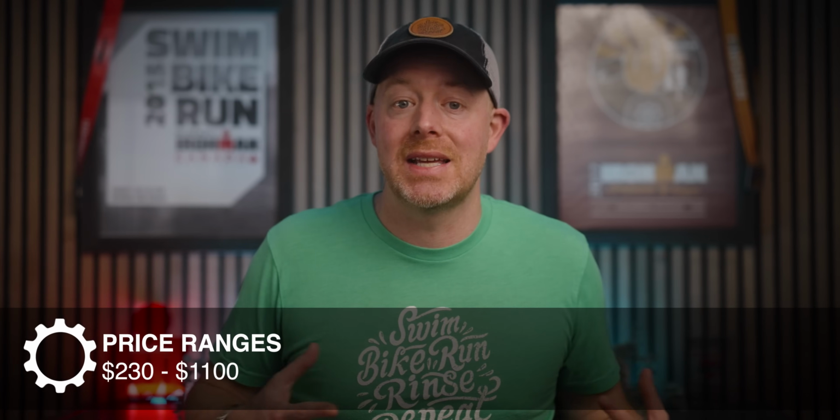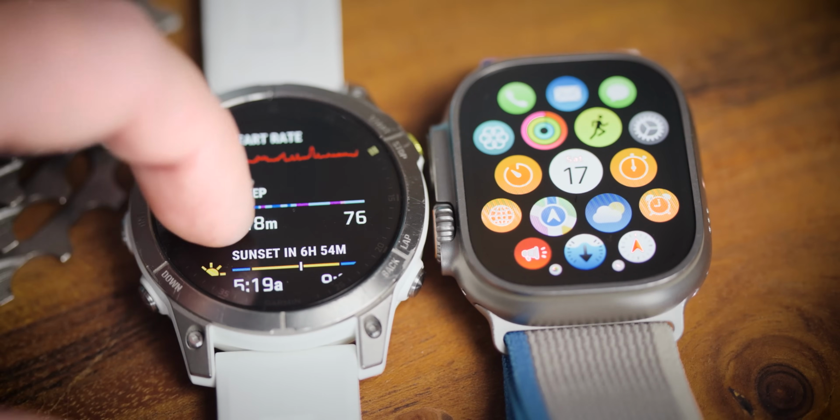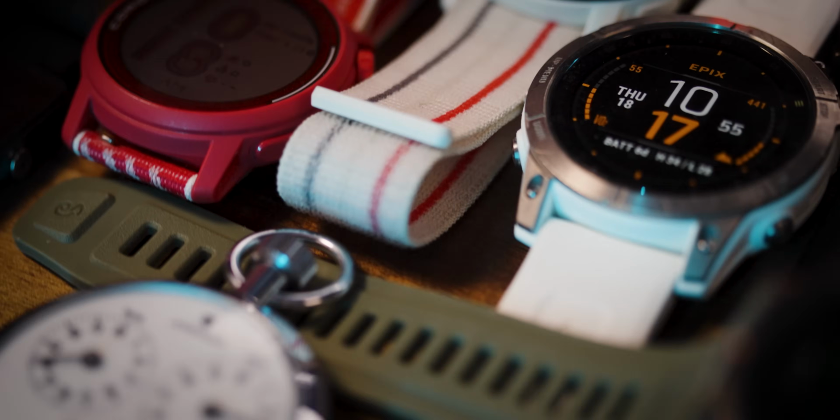A great GPS watch will range in price from something like the Coros Pace 3, which costs $230, all the way up to the Garmin Epix Pro, which can cost as much as $1,100. And yeah, I know that there are watches that cost much, much more than this, but that's just not the kind of stuff that I would typically recommend on this particular channel.